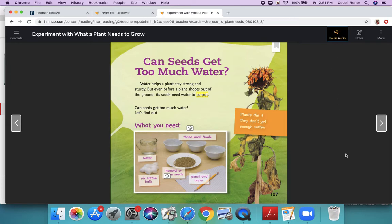Can seeds get too much water? Water helps a plant stay strong and sturdy. But even before a plant shoots out of the ground, its seeds need water to sprout. Can seeds get too much water? Let's find out. What you need: 3 small bowls, water, 6 cotton balls, handful of grass seeds, pencil and paper.